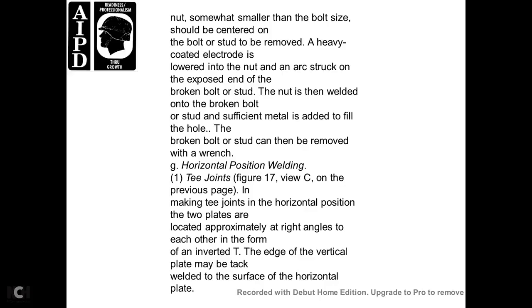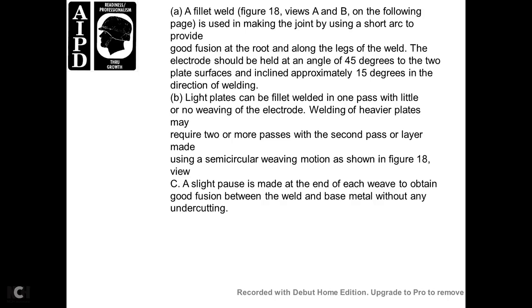Horizontal position welding of T-joints, figure 17 view C of the previous page. In making T-joints in the horizontal position, two plates are located approximately at right angles to each other in the form of an inverted T, with the edge of the vertical plate tack welded to the surface of the horizontal plate. A fillet weld is shown in figure 18, views A and B, on the following pages. Make the joint using a short arc, to provide good fusion of the root along with the legs of the weld.